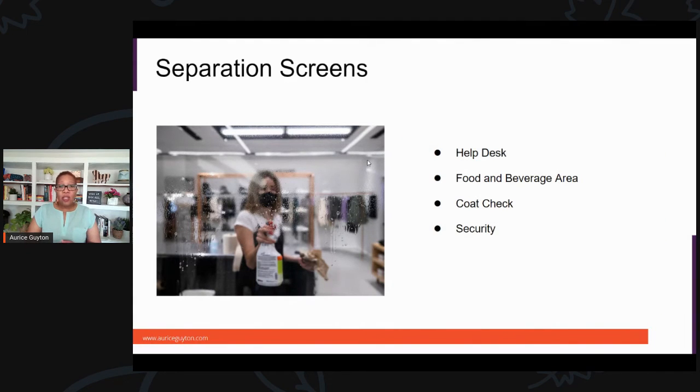Separation screens. The different areas where separation screens would be helpful are between your attendees and staff. So that's the help desk area, registration area, and your food and beverage area for sure. You have a screen over the food in a lot of the hotels and venues. They'll already do that for you. Your coat check area, and also your security. Maybe your security is behind a screen or in some type of booth where they're protected as well. You definitely want to make sure your staff is protected and safe, because they run your event and you don't want to put their health at risk either.